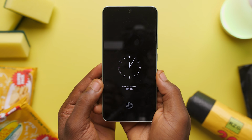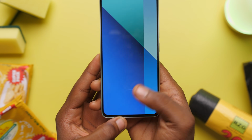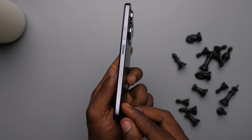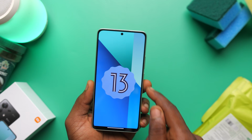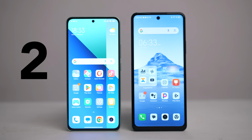There's also the fact that on the Note 13 we have an under-display fingerprint sensor, while on the Spark there's a side-mounted fingerprint sensor. They're also both running on Android 13, but you should get at least 2 years of software updates on the Redmi Note 13, but with the Spark you might get 1.